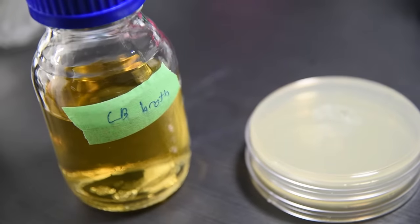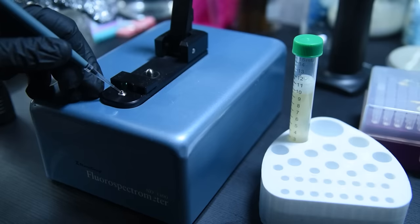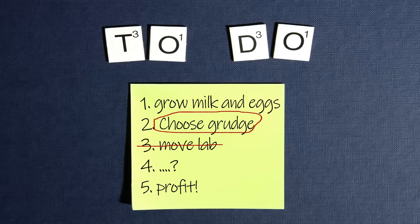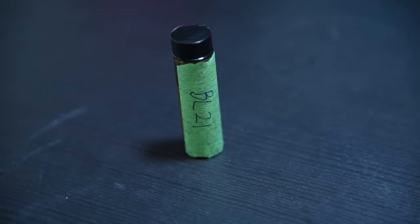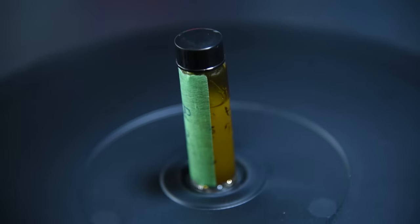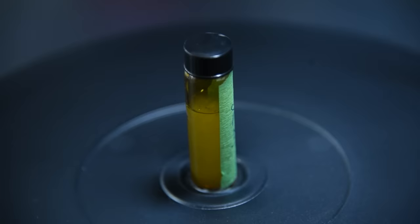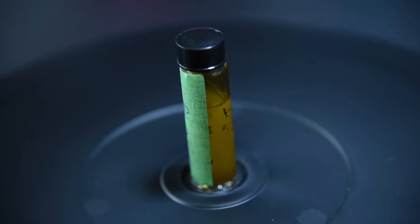The media is yellow, the reagents are yellow. Even the way we figure out how much bacteria is in a tube is by measuring how yellow it is. So I have to choose my grudge more specifically. And here it is, this little tube of evil. Inside the tube is my arch nemesis. Rather than a color, it's a specific type of bacteria. And no, this isn't some terrifying pathogen. This is the most frustrating bacteria genetic engineers like myself usually work with.